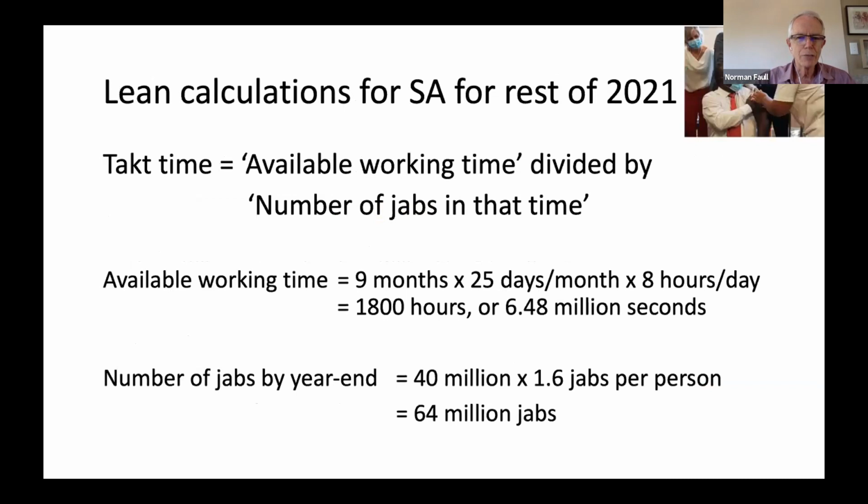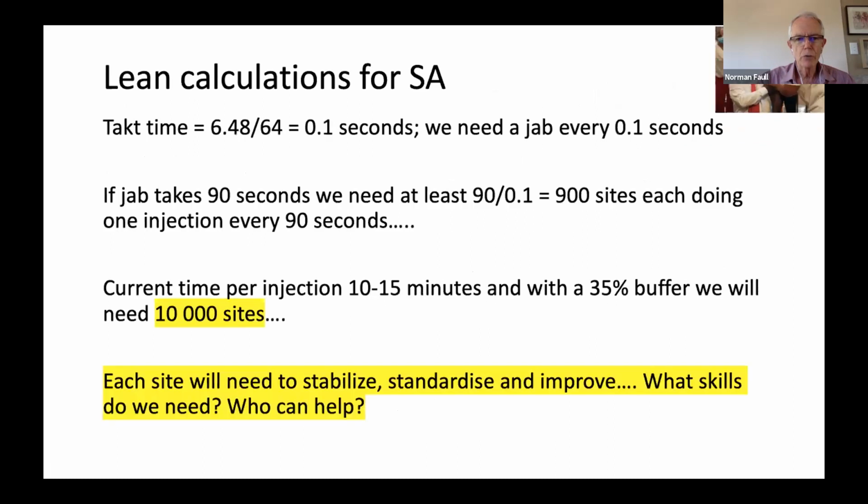So just using some lean calculations, if you'll allow me, the takt time calculation, which indicates the rhythm at which a system needs to work, looks at the available working time divided by the number of jabs in that time. So if we looked at 9 months, 25 days a month, 8 hours a day, that gives us about 6.5 million seconds to the end of the year. The number of jabs we need to do is 64 million jabs. So that's every 10th of a second, we need to be jabbing somebody.